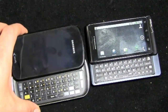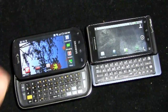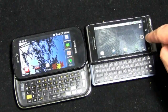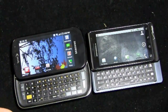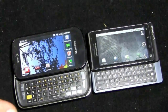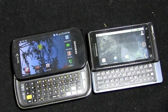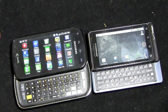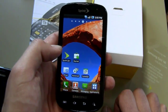Both screens are bright, vibrant, responsive. I give a little bit of an edge to the Super AMOLED technology on the Epic 4G. Things just pop a little bit more on it. It just looks really nice in general. Talking about the custom UI system, neither one is quite stock Android. That being said, the more I use TouchWiz, I don't know that I like it, but I dislike it less than I used to. It's very iPhone-esque, the icons and the application launcher bar. But it makes sense. It's easy for people to pick up on.